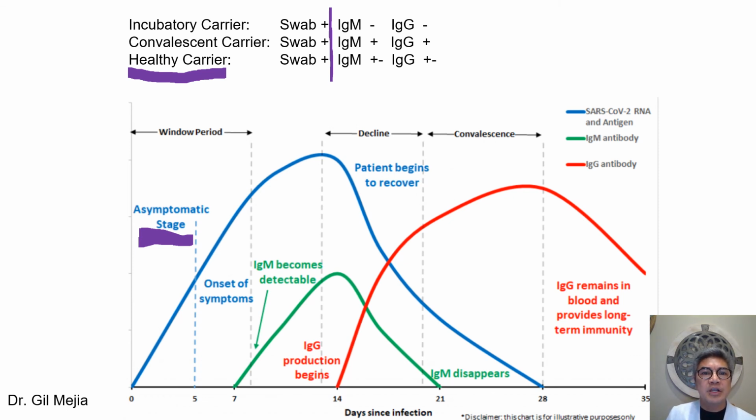Now, during the incubation period, because it's too early, you don't have the signs and symptoms yet, and you're not responding with antibodies yet, so that's the incubatory carrier. Convalescent carrier is when you're positive to everything. It's a good sign that your immune system is responding, but on the other hand, you are still infectious, so you're not ready to work.